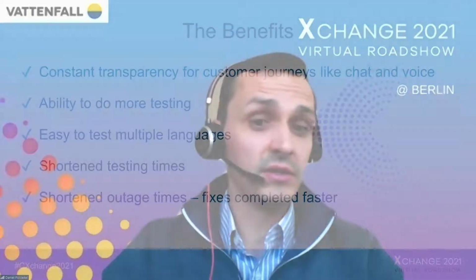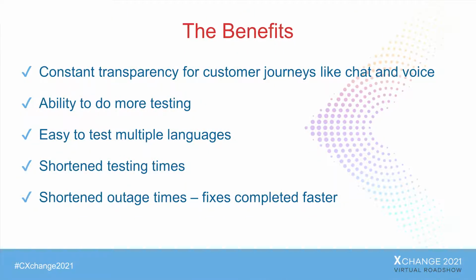And can you share with us some of the benefits you've gained from using Sierra? Yeah, sure. I personally see two major benefits from Sierra. It helps us to get constant transparency about the customer journeys like chat and voice, especially those conversational journeys. And secondly, it lowers the barrier for IT to take more action on testing.